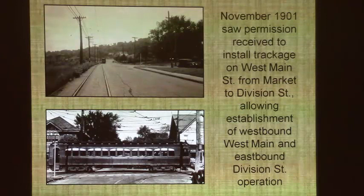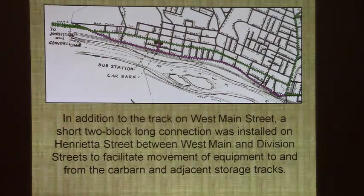You can also see there's tracks coming up here on Henrietta. And the car barn would have been right over in here. This is the fire station on the corner. It's still there. The satellite station where Walter Martin was. So now we have added this westbound track here. At the same time, they put this connector track in here, which allows them access from the West Main track up to the car barn. And they also had storage tracks up here where they could park the cars.